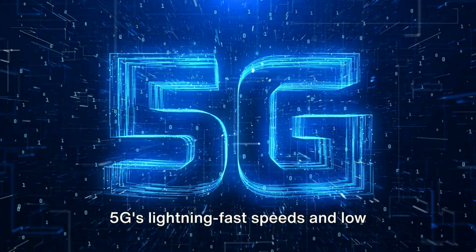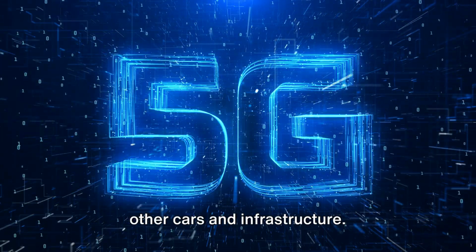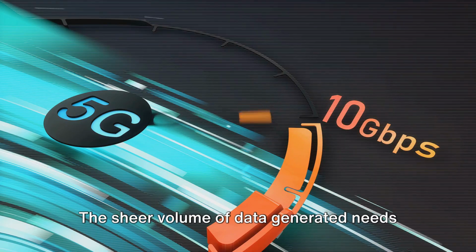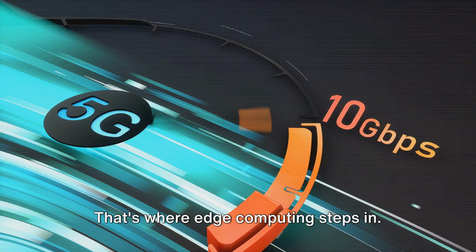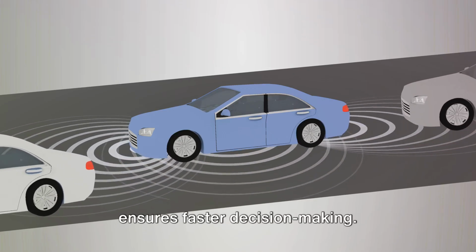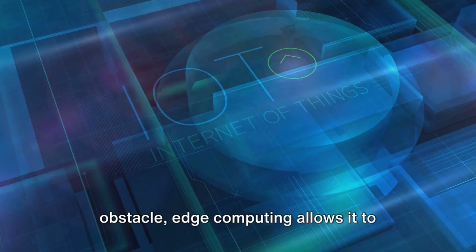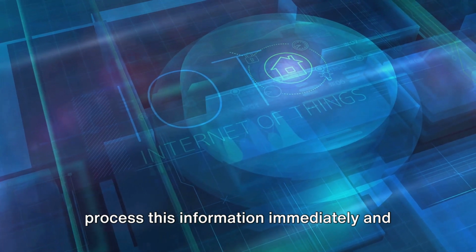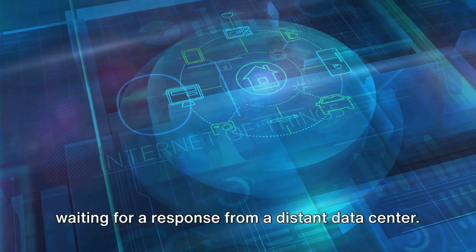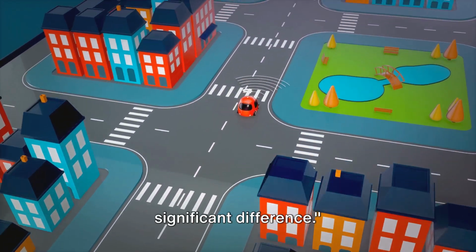5G's lightning-fast speeds and low latency allow these vehicles to communicate almost instantaneously with other cars and infrastructure, but there's more than just speed at stake. The sheer volume of data generated needs to be managed effectively. That's where edge computing steps in. By processing critical data locally right at the edge of the network, it ensures faster decision-making. For instance, if a car detects an obstacle, edge computing allows it to process this information immediately and take the necessary evasive action without waiting for a response from a distant data center. In a world where milliseconds matter, edge computing and 5G are making a significant difference.